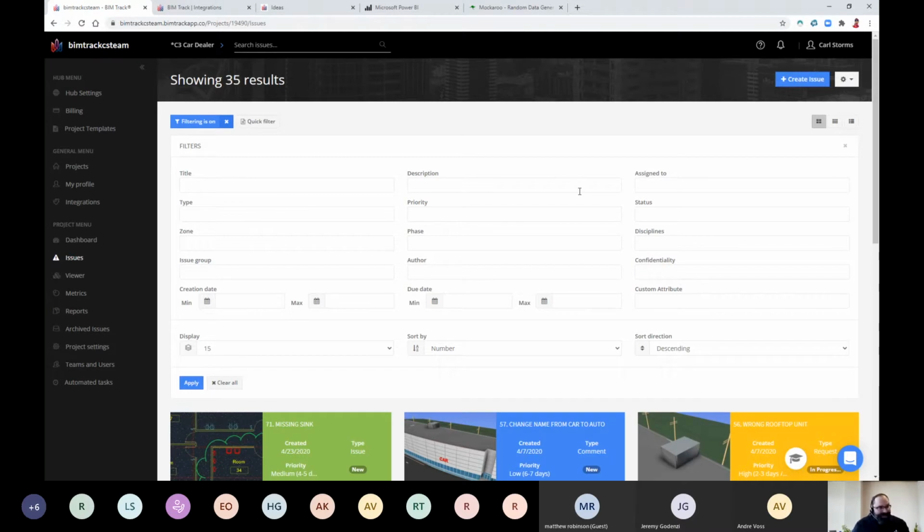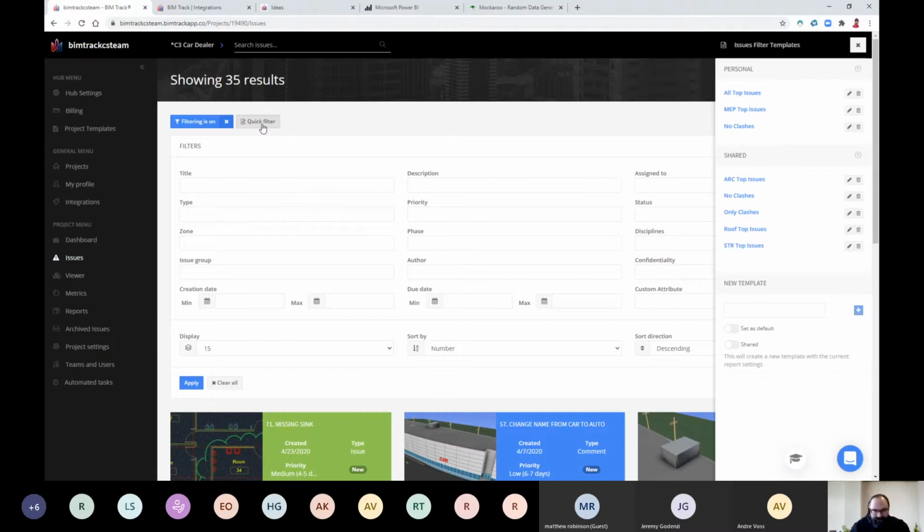Well, that was fairly painless to go through and quickly filter out that information. There's going to be certain pieces of information that you're going to want to filter by all the time. So we have the ability to have quick filters, whether that's something we want to share with the entire team, as we see over here, or ones that we want to keep personal for yourself. Both are applicable.